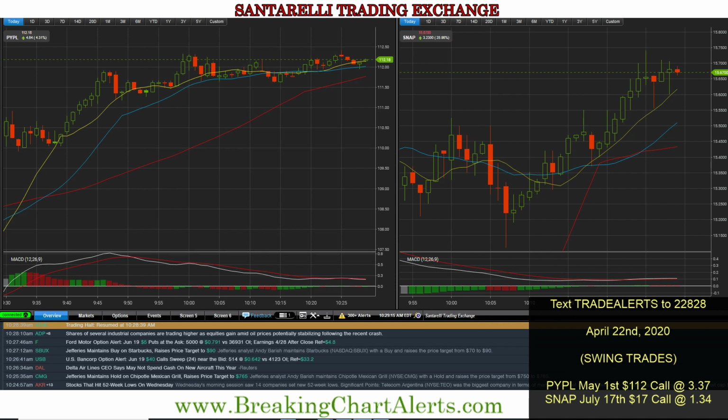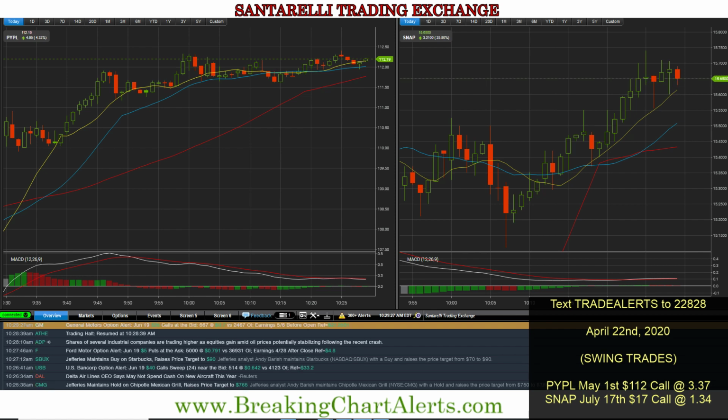PayPal and Snap trades are doing great. PayPal's still on the climb there, holding that 10. Let's see, Snapchat retracing back down to that 10. Let's see it continue that breakout momentum phase within the cycle. PayPal trades up 8%. Snapchat trades up 3%.